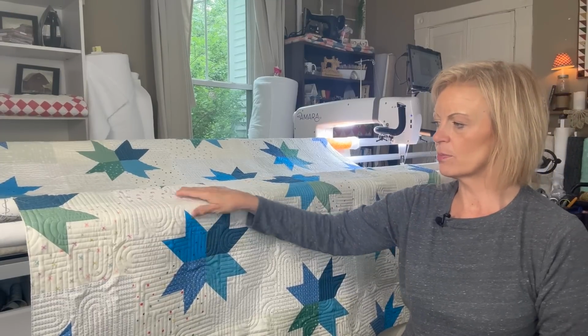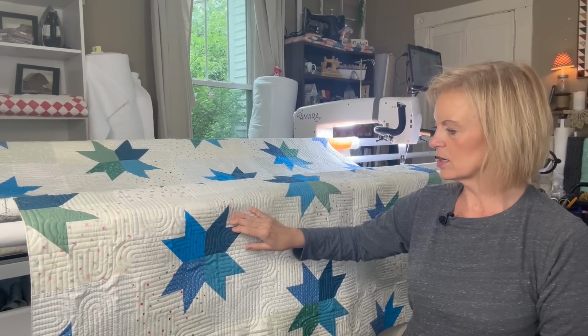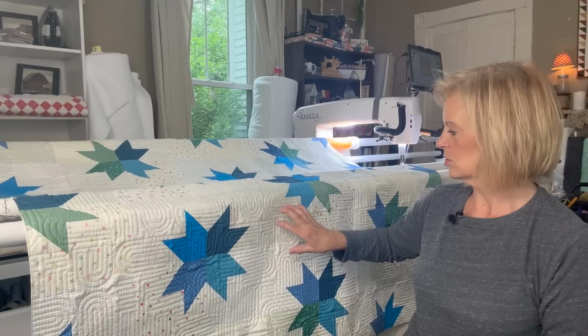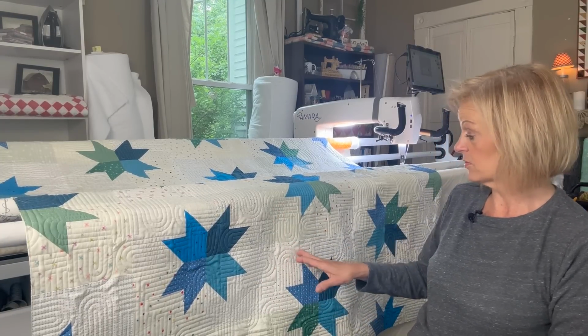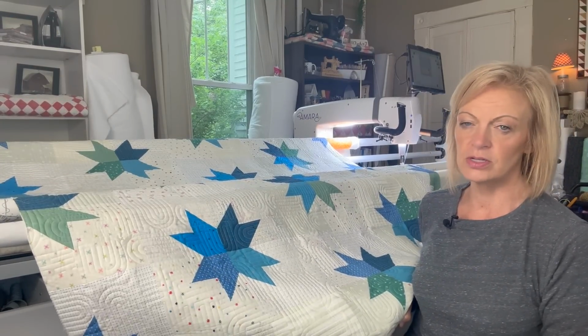Low volume, so the background fabric is not one solid fabric. These are squares, and this one has like a paint splattering. This one is a little more of a creamy color, and it has some little flowers on it, some polka dots with different colors, stars with different colors. So all different low volume prints in the background.